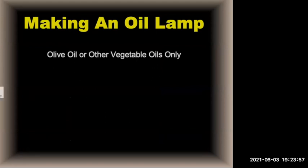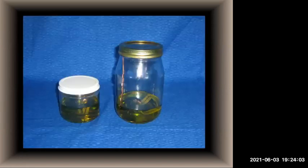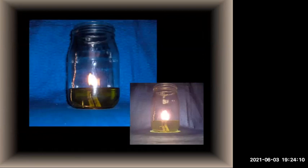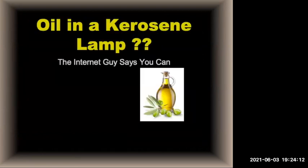Now I'm going to talk about this just very briefly here, and I'll cover it in greater depth when we get into the lighting area, because you can make an olive oil lamp or a vegetable oil lamp. It looks like this, gives you this nice little flame, and here again, I'll go through that in greater depth.